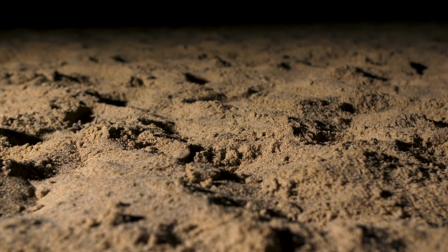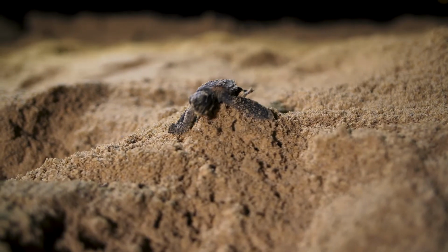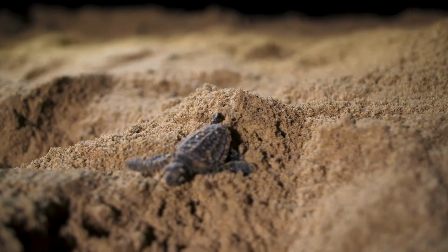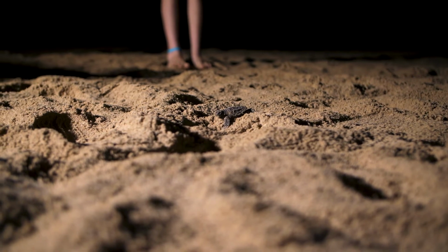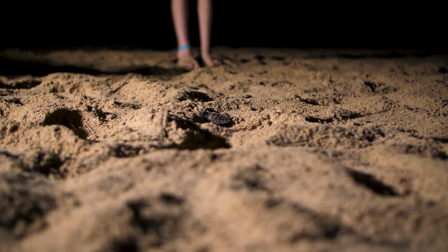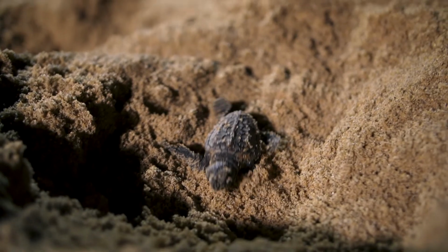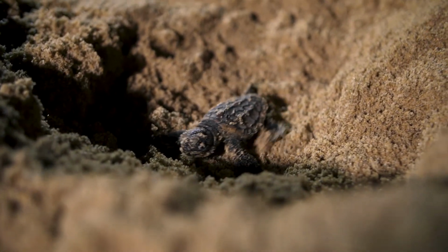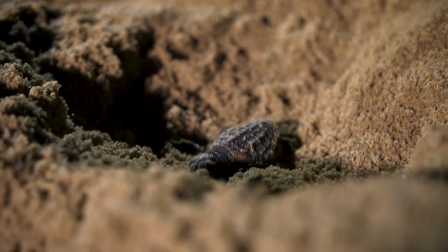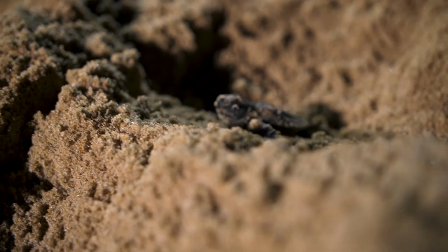The journey to the ocean is a treacherous one, and where the beach would normally lay smoothed by the tides, mankind has created even more obstacles for the hatchlings. Tire tracks and footprints are like canyons to these little guys. If this tiny turtle survives all the dangers she'll be facing out in the open ocean, she will be back in about 30 years to lay her eggs on this exact beach.